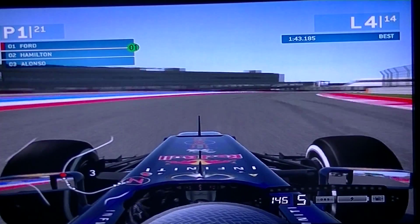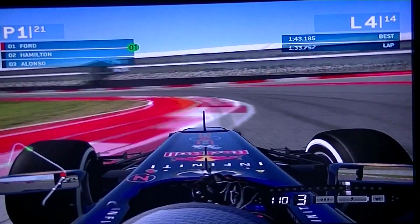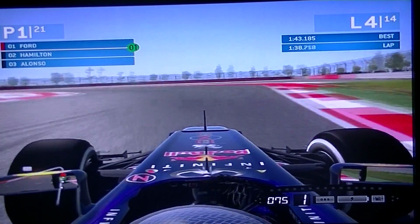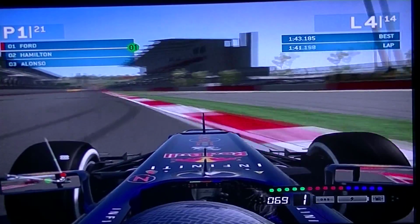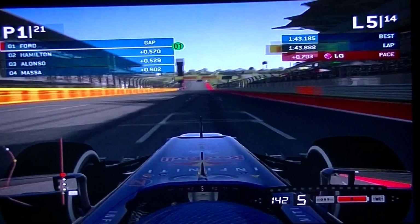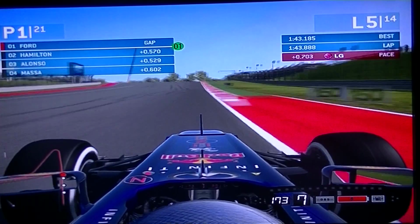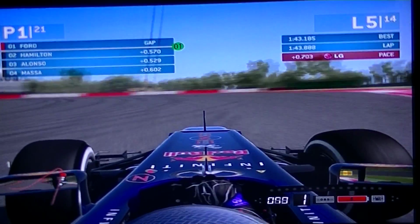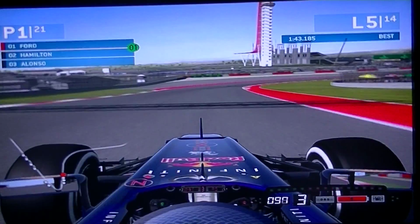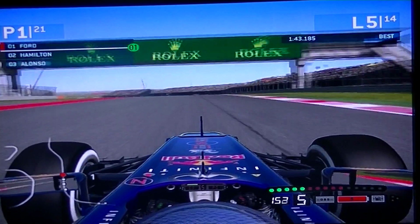So let's hope we can carry on with this and win the Austin Grand Prix. I think we won it last year. Oh no, we got second last year. So we're going to have another DRS threat from Lewis Hamilton, but it's not going. He wasn't close enough to get the move done. Got some marbles on our tyres, but it's not really going to worry us too badly at this stage.